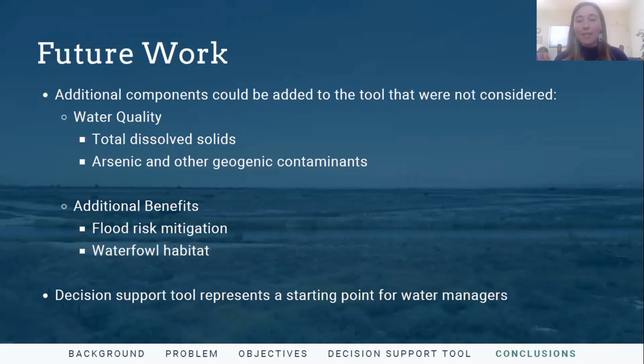Our tool represents a good starting point for groundwater managers looking to identify locations that are better suited to achieve multiple benefits for groundwater recharge. And we are excited by the possibility of others expanding on this work in the future.